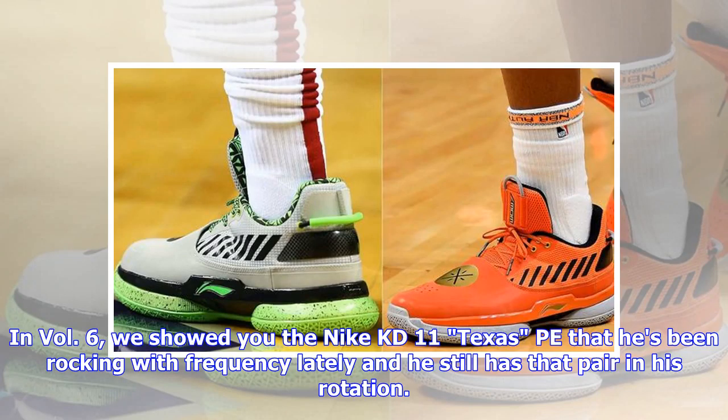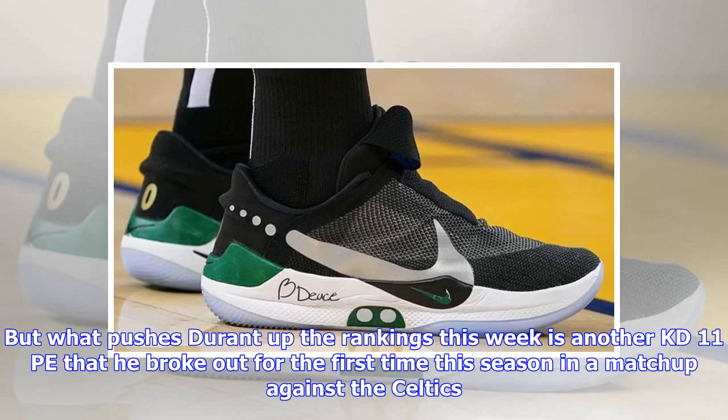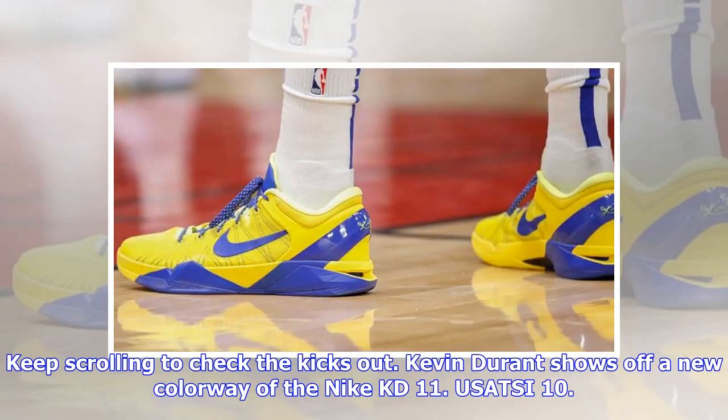In Volume 6, we showed you the Nike KD 11 Texas PE that he's been rocking with frequency lately, and he still has that pair in his rotation. But what pushes Durant up the rankings this week is another KD 11 PE that he broke out for the first time this season in a matchup against the Celtics. Keep scrolling to check the kicks out.